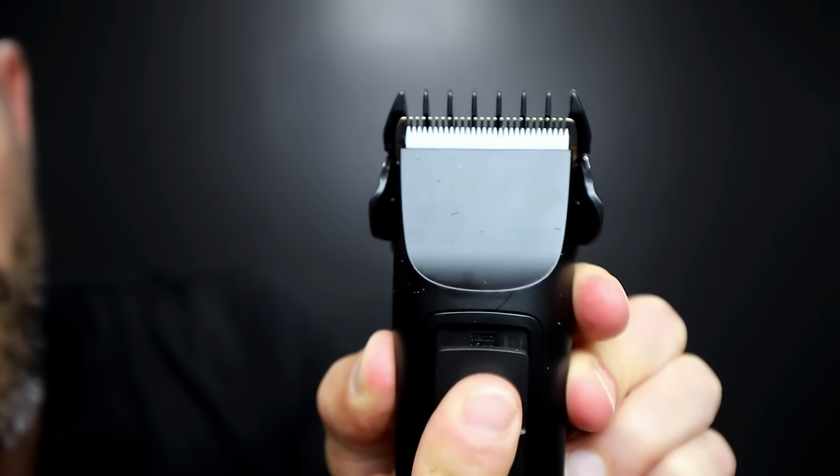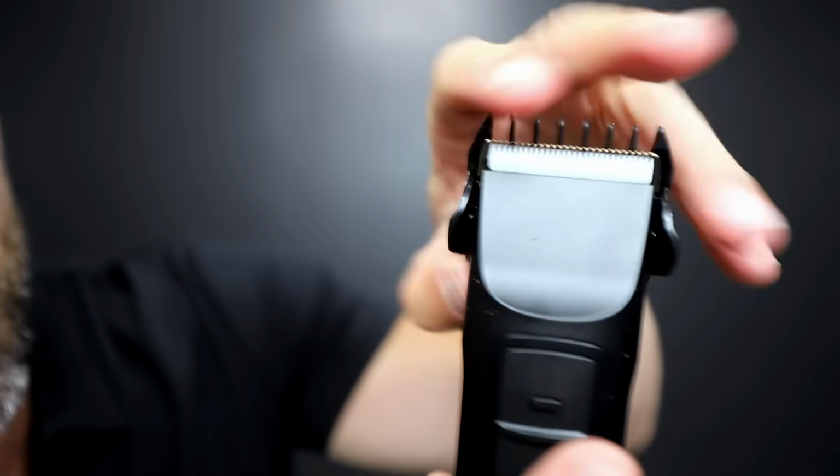The Brio comes with a ton of different attachments. They're double-sided. You also have micro adjustments, all right? And that blade, that's ceramic, all right? That is a titanium rake. I'm telling you guys, this grooming tool is the highest quality. And there's a difference. When you use something like a Brio, you're going to be so much happier with the way that your beard actually looks.